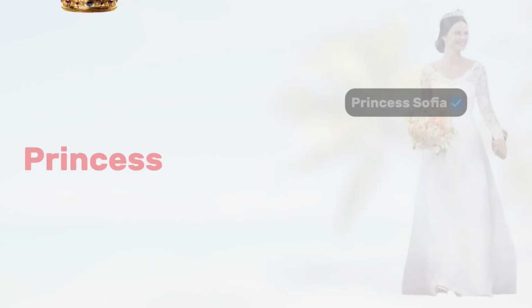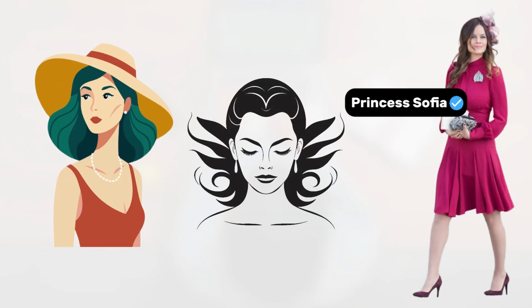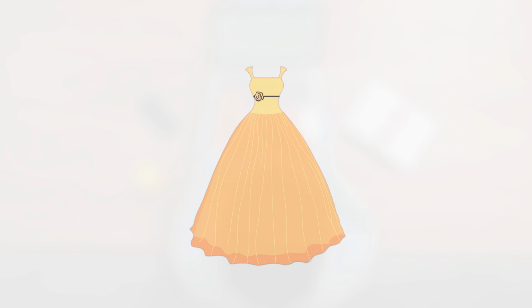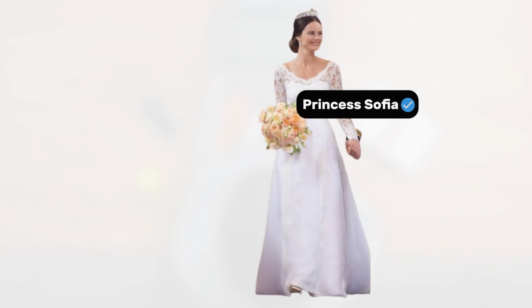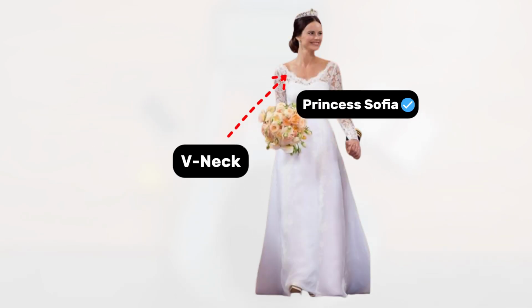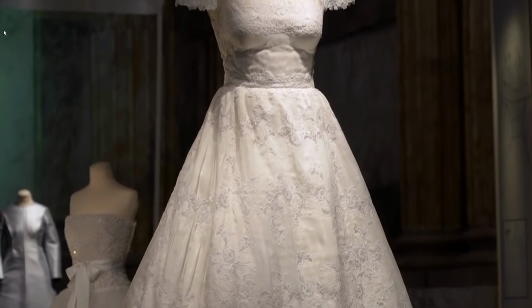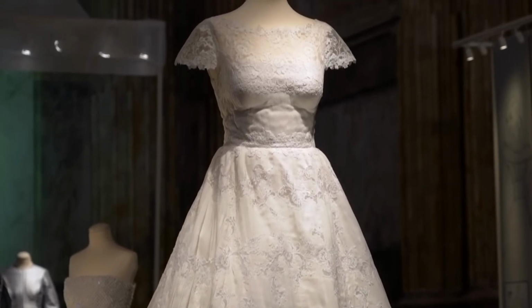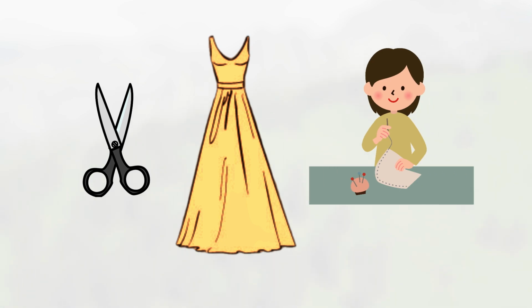At number 12, we've got Princess Sophie of Sweden's wedding gown. Her wedding gown was a sophisticated and elegant creation that featured several notable elements. The dress was made from crepe silk and Italian organza, with handmade lace by Jose Maria Ruiz. It was crafted in 3 shades of white. The gown had a modest V-neck and a scalloped lace set of edges, long lace sleeves, and an A-line silhouette. The bodice was slim with an empire waist and a slight sweetheart neckline. The train was hand-cut and hand-stitched, adding to the gown's intricate detailing.